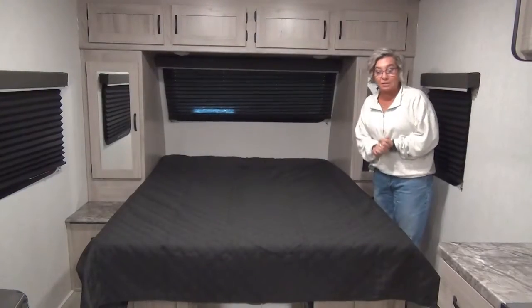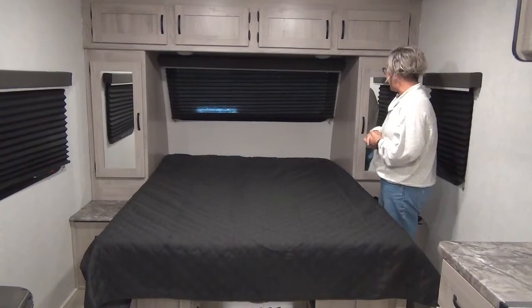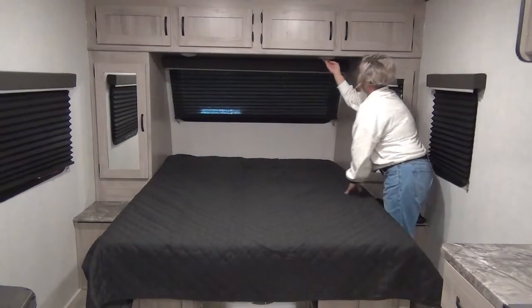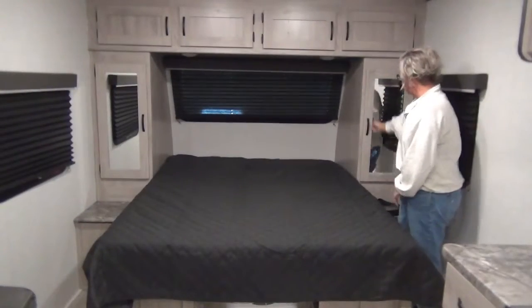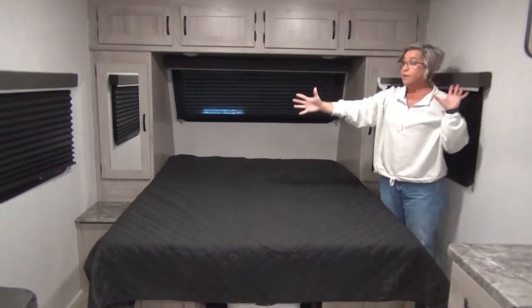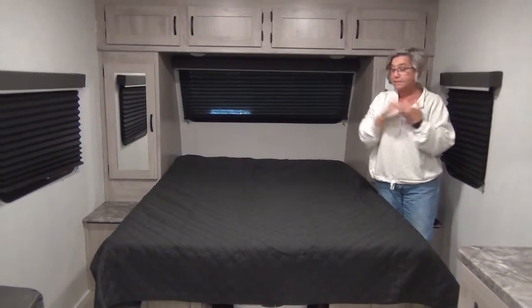So here we are at the front of the trailer and your queen size bed. This is a standard queen. We're 60 by 80. That front window, it's behind a blackout blind here. You've each got reading lights. There is a big switch there for those lights. Nice big deep cubbies on each side with some overhead cupboards. And then you've got windows on both sides, and both of these windows on each side open so you can get that breeze and airflow.